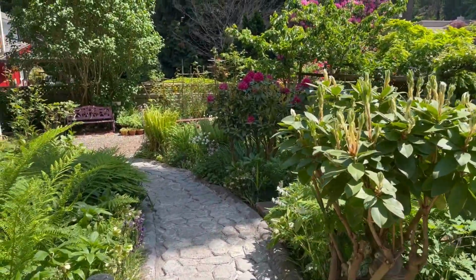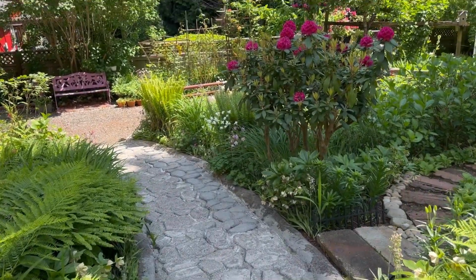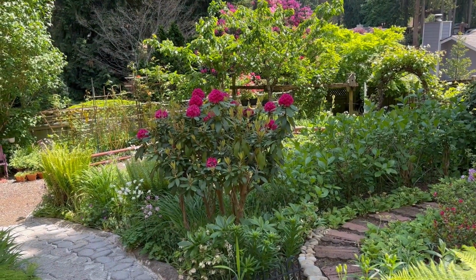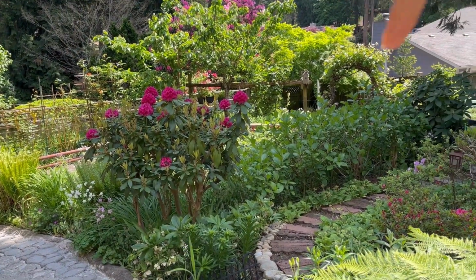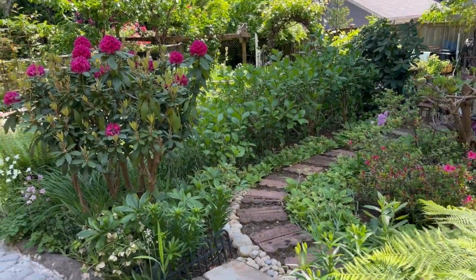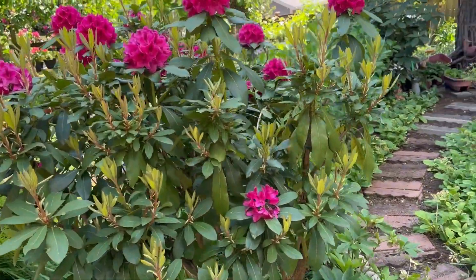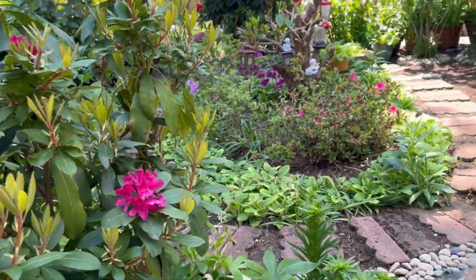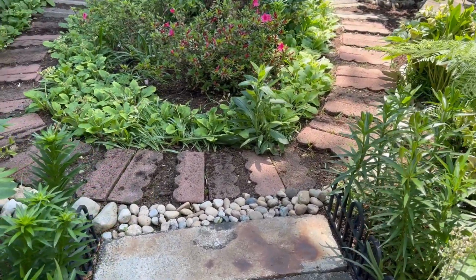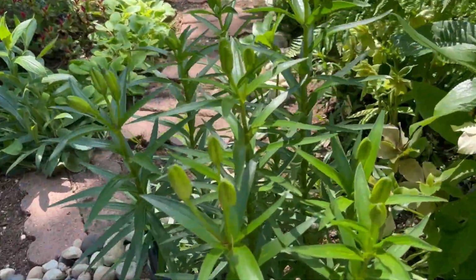So walking here, the lilac is already done blooming. So that's the pathway that you can go around and check all my fruit trees and all my vegetables on that side. So here is another garden that I created, which again I call my secret garden. I have the lilies in here about to bloom as well.